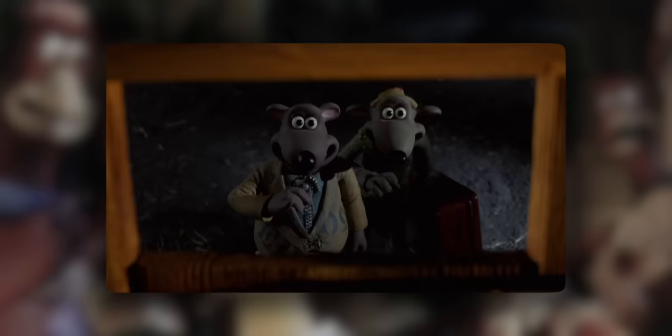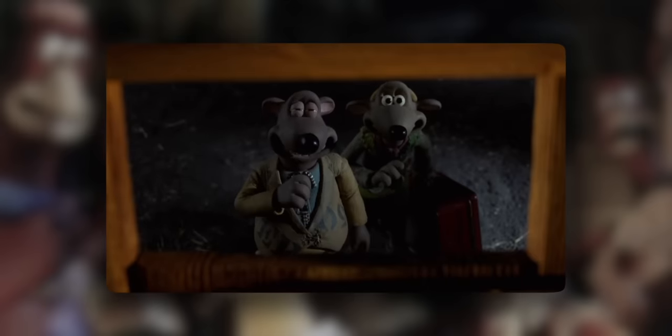However, in the final film, they included this additional line to show on how thick Fetcher really is.